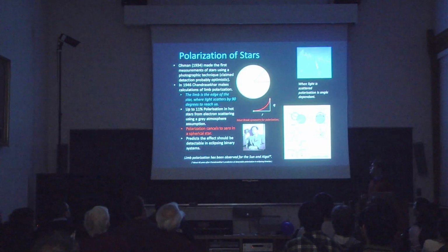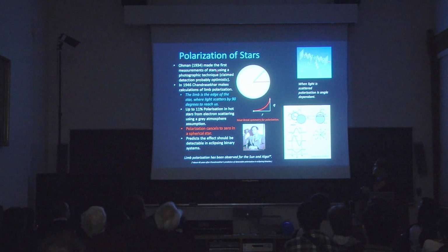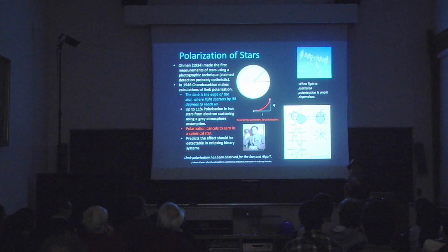All right. Stars are a bit more complicated, or I should say at least that the polarization of stars is much smaller. The first person to say they could measure polarization from the stars was Yevgeny Oman in 1934. He used a photographic technique, so I think he used a sheet of Polaroid, and took a photo of a star field, and then he rotated the Polaroid sheet and took another photo and looked at the difference. Later on, he said that he was probably optimistic about how sensitive his technique actually was.